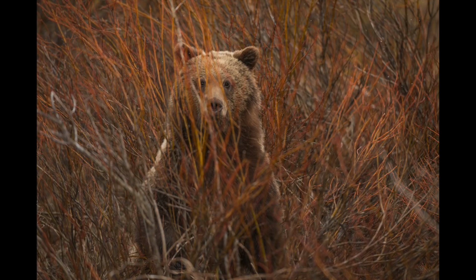I had to manual focus this one because there's the willows in front of the bear's face. The bear was cruising through the willows, and I saw it and was set up hoping something like this would happen, and as it walked along it stood up to get a better view of what was going on in its surroundings. I got there just in enough time to manually focus and get a nice sharp photo here. I love the color of this one. I love kind of the chaos of the willows, and of course the bear looking directly into the camera. That's what makes the click right there.